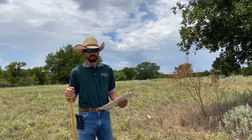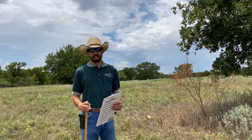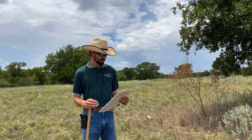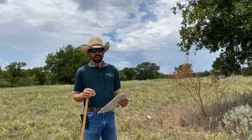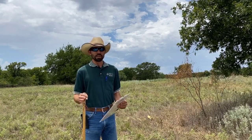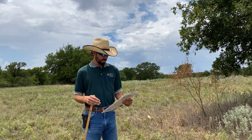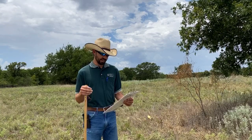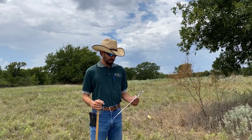So this is a deer habitat evaluation. Now, the three factors of habitat that we're going to be looking at are water, cover, whether that be escape cover, screening cover, fawning cover, and food. So water, cover, and food are the three main components of habitat that we're going to be evaluating on this form right here.